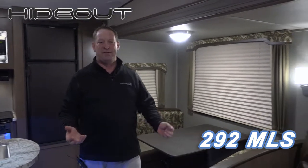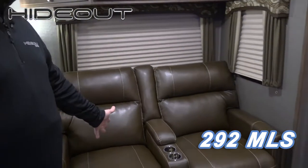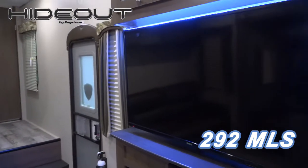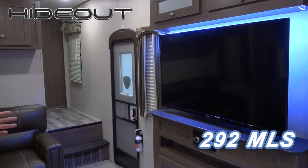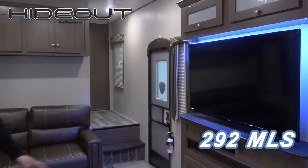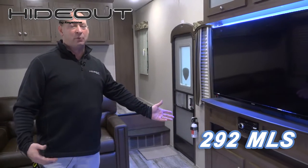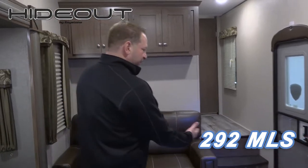Now moving into the living room area here. Comfortable theater seating that reclines with cup holders, which is nice, across from a 50-inch TV. For your viewing pleasure, you don't have to look to the left or look to the right, the 50-inch TV is right across from you. Along with Jensen brand name stereo components that we put in our Hideout product. Moving on, you've got a nice place for a sofa.